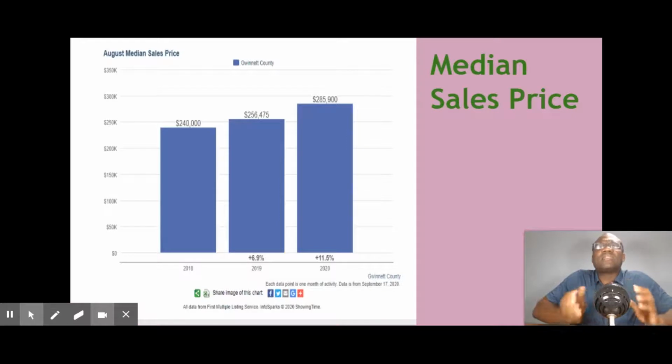Next, this is where we begin here, the median sales price. So the median sales price of a home in Gwinnett County in August 2020 was $285,900. And we can see in August 2019, it was $256,475, which means we had an increase of 11.5% in the median sales price.